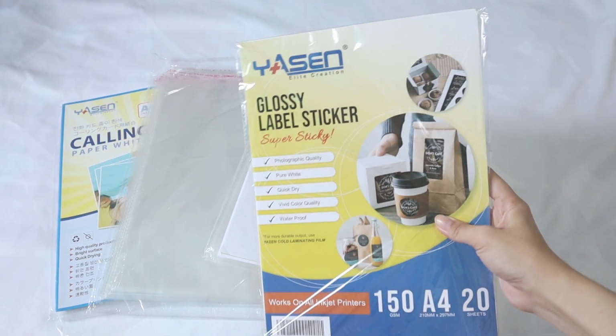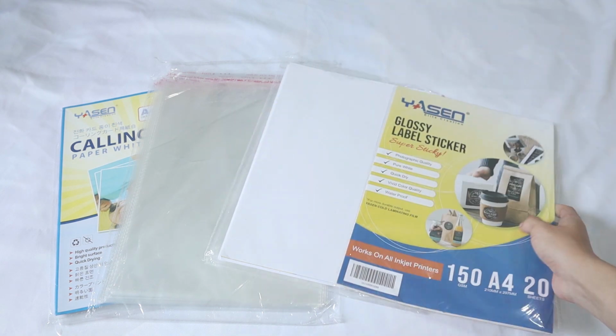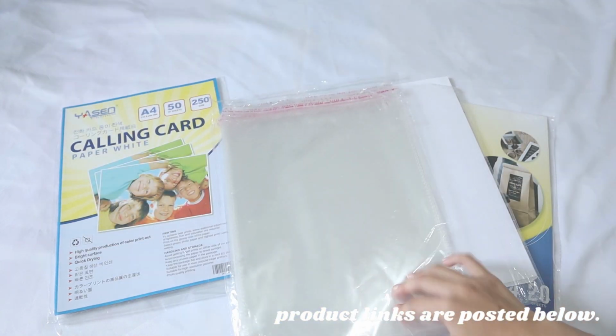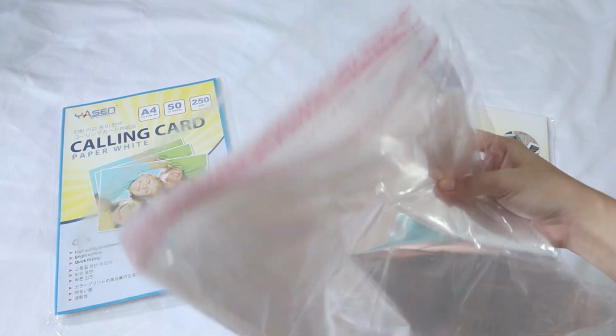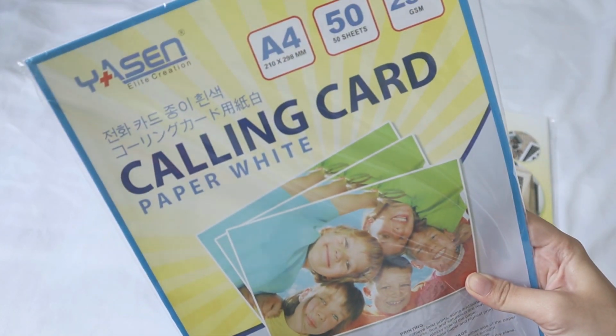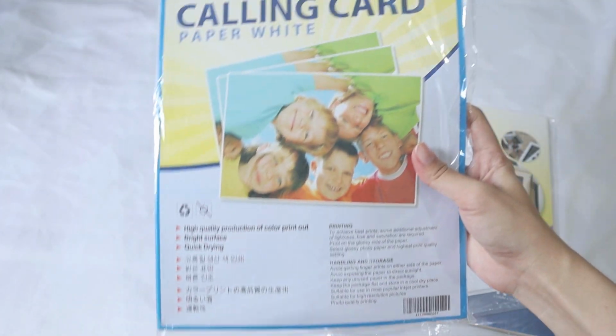So for my sticker, I use Yasen Glossy Label sticker. I bought it from Shopee, and I use also matte paper for my coats. Sa packaging ko, I use plastic with adhesive. And for my thank you cards naman, I use this calling card paper from Yasen also.